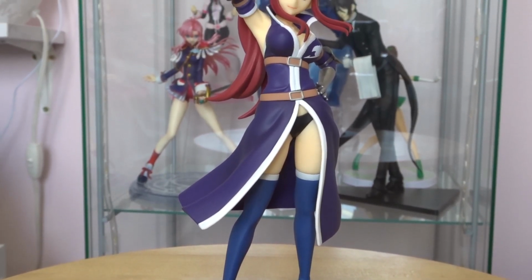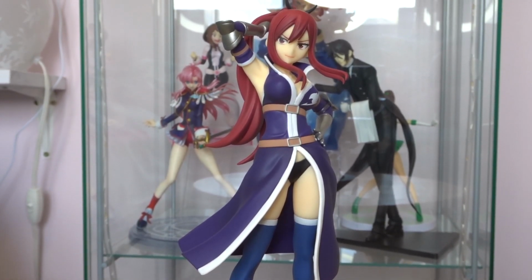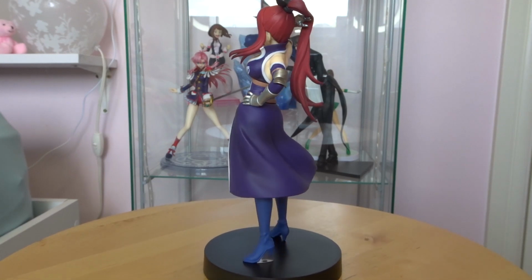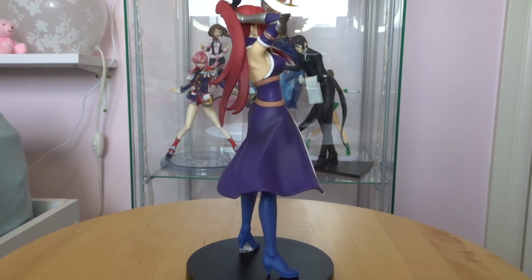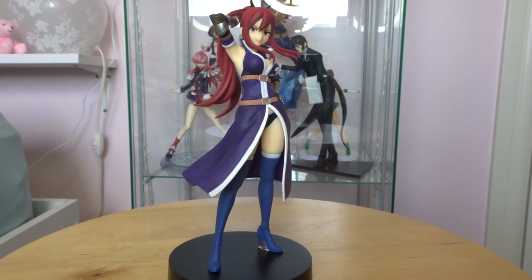I think the only thing that's really of note about this figure that you might want to know if you're thinking about picking it up is that she actually does not come on the standard hexagonal Pop-Up Parade base. She comes on this kind of translucent black circular base, which honestly I kind of prefer over the hexagon, but it does bother me a little bit that they don't all match because I do have the other two Erza Pop-Up Parades as well, and chronologically it bothers me a little bit. But to be completely honest, I do actually prefer these circular bases over the hexagonal ones. I think it's just a matter of preference.